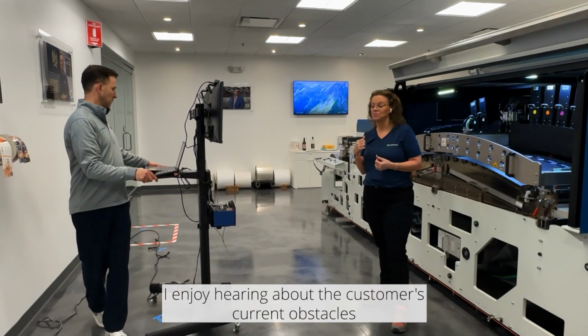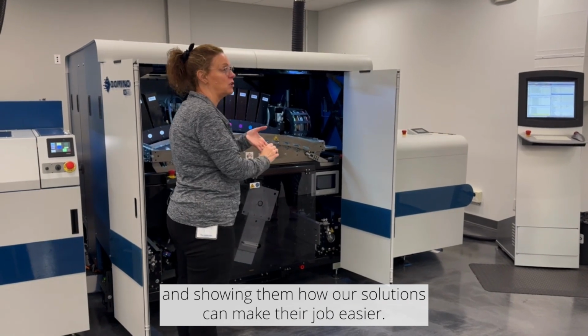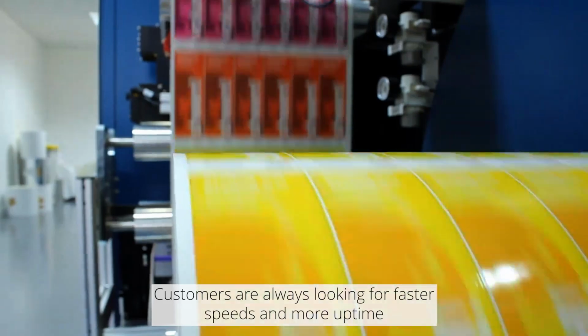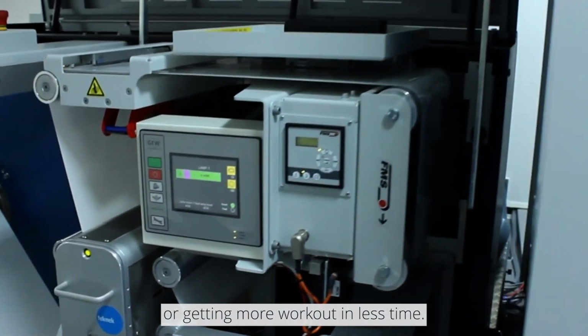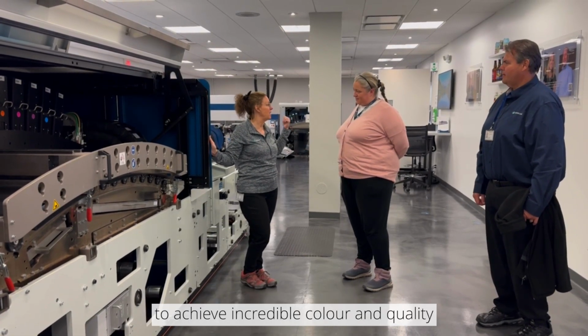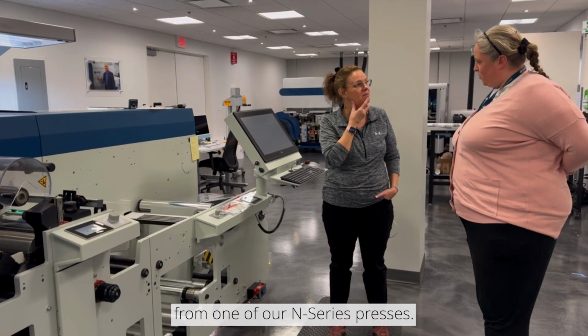I enjoy hearing about the customer's current obstacles and showing them how our solutions can make their job easier. Customers are always looking for faster speeds and more uptime, or getting more work out in less time. It is always a good day when you can show how easy it is to make changes to achieve incredible color and quality from one of our N-Series presses.